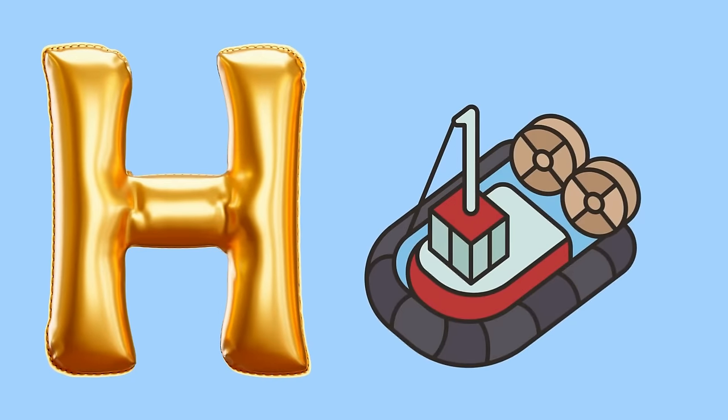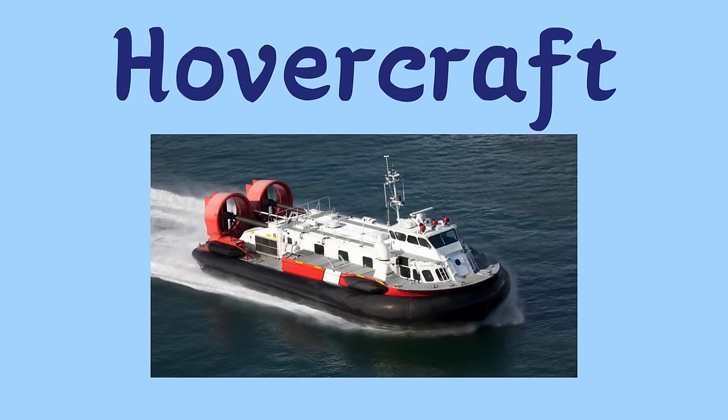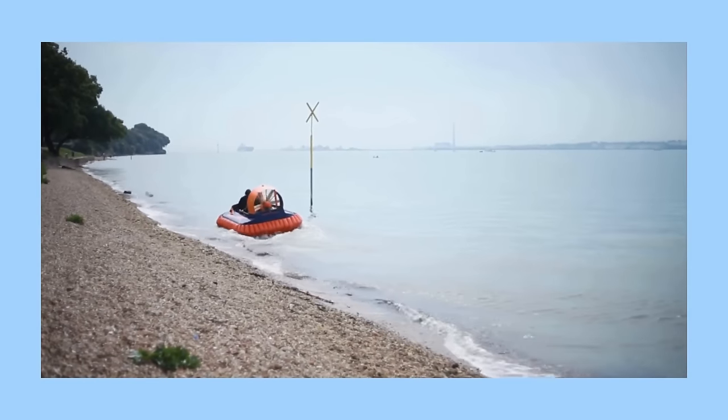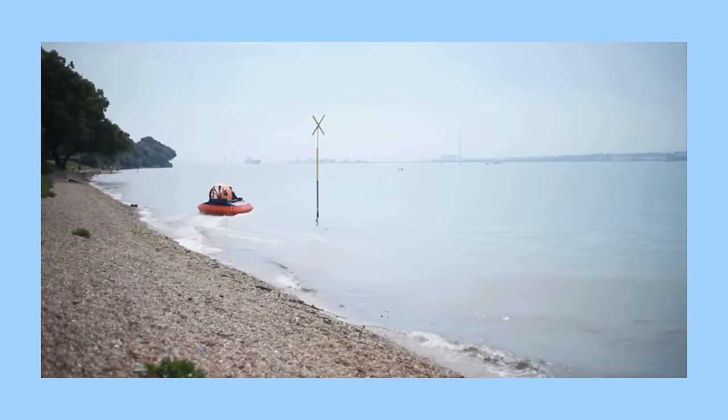H is for hovercraft. H-O-V-E-R-C-R-A-F-T. Hovercraft. Hovercrafts are like boats that float on a cushion of air, allowing them to glide smoothly over land and water.